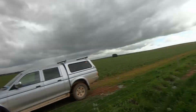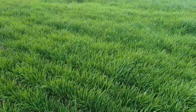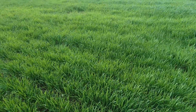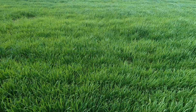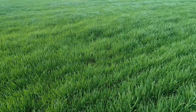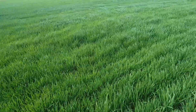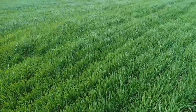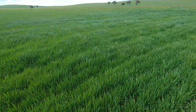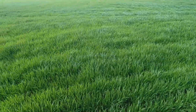Let's have a look. Alrighty, three quarters of this barley was planted all within a couple of days of one another, so it's all around this maturity at the moment. We're going to get to a couple of paddocks at the end that are the ugly, but this stuff here is looking pretty nice. It's looking quite decent. Can't complain with this.